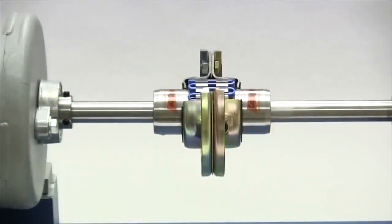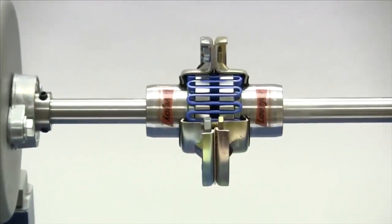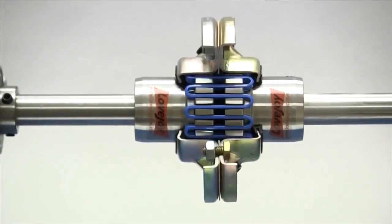The grid spring is a major component in this style coupling. The grid is made of spring steel and rides in the grooves located on the ends of both hubs. Torque is transmitted between the 2 hubs through this grid spring. The flexing of the spring allows the coupling to accommodate misalignment and dampen vibration. In order for this to happen, the metal grid spring rubs on the teeth around the hub, resulting in friction and the need for lubrication.